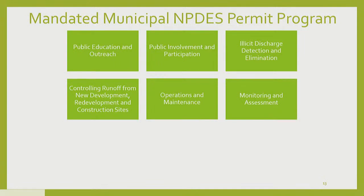Under our last permit, we had 6 programs that we had to implement, as well as other requirements. I'll go over these real quick. Public education and outreach, that's where we educate the public on pollution prevention. Public involvement and participation is where the public is involved with preventing pollution, like Team Up to Clean Up, or reviewing our stormwater management program and giving us responses.